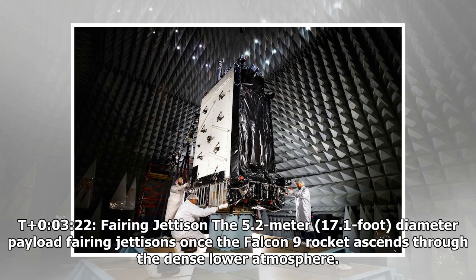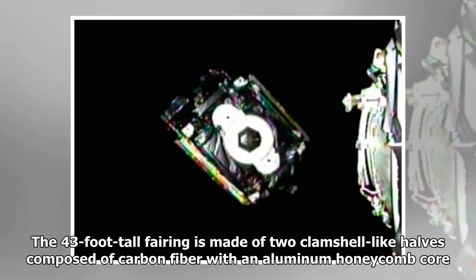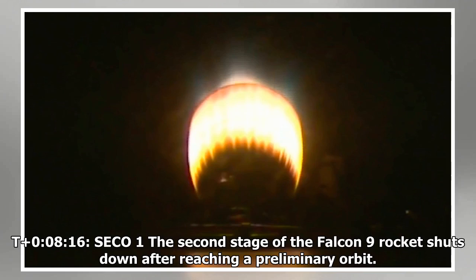T0 hours 3 minutes and 22 seconds, fairing jettison. The 5.2 meter, 17.1 foot diameter payload fairing jettisons once the Falcon 9 rocket ascends through the dense lower atmosphere. The 43-foot-tall fairing is made of 2 clamshell-like halves composed of carbon fiber with an aluminum honeycomb core. T0 hours 8 minutes and 16 seconds, SACO 1. The second stage of the Falcon 9 rocket shuts down after reaching a preliminary orbit.